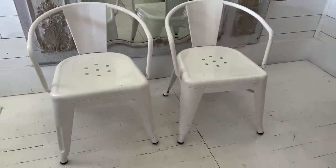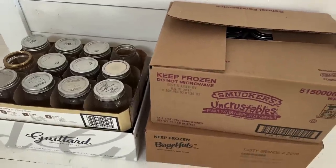These canning jars are just for us. It's harvest season.